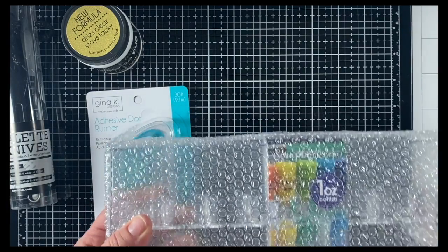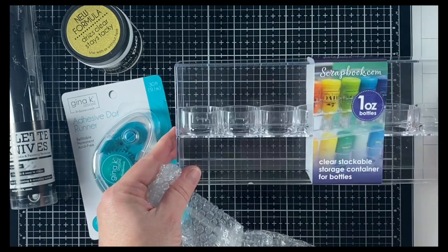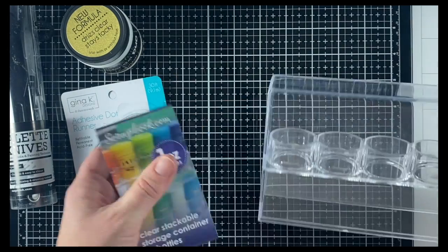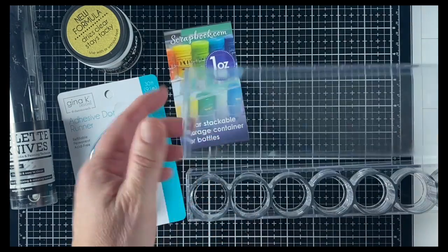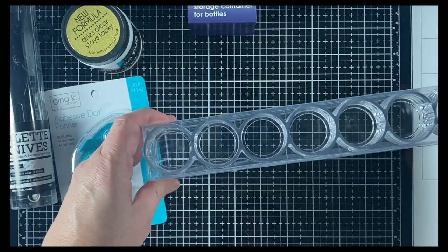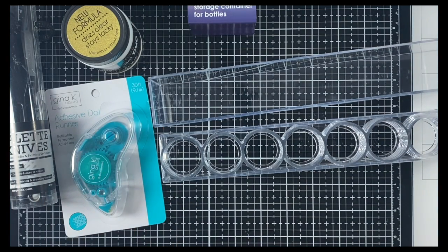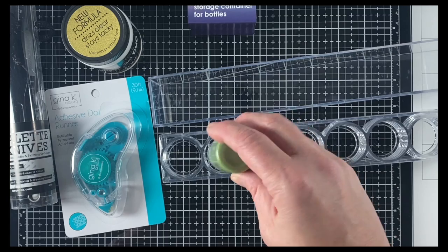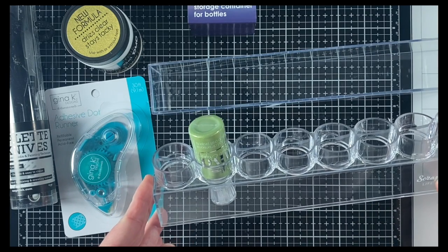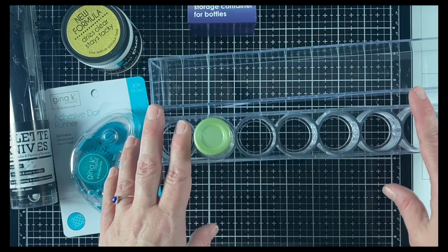And then last but not least is my scrapbook.com color case, the stackable storage for 1-ounce bottles. I haven't decided if I'm going to put my Stickles in there or my Nuvo drops, but either way, I think that this is really cool. I've seen lots of people use these and stack them up, and I just love organization and playing with my scrapbook supplies in that way. I like to organize them, so this will be a great addition to my space. I think they fit great and it keeps them upside down, so when you go to use them, they're all ready to go.